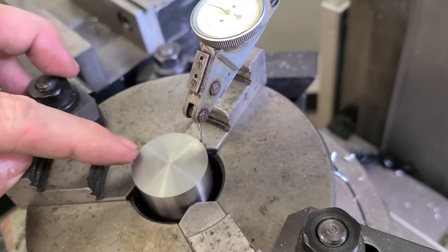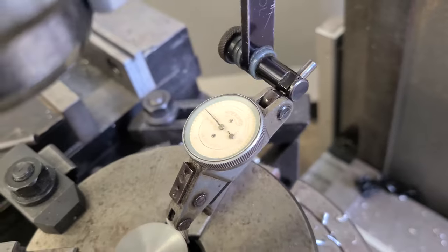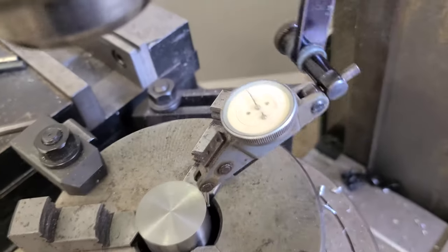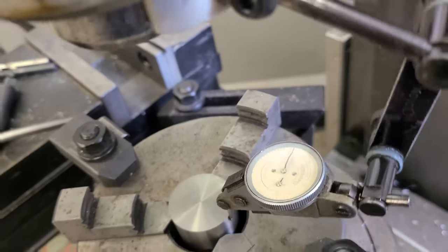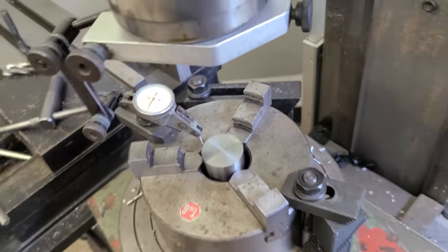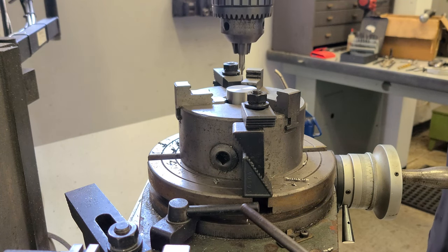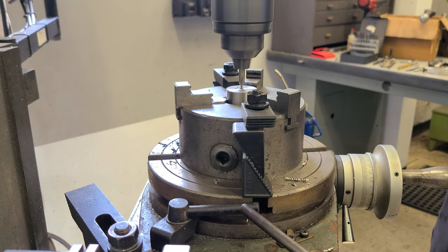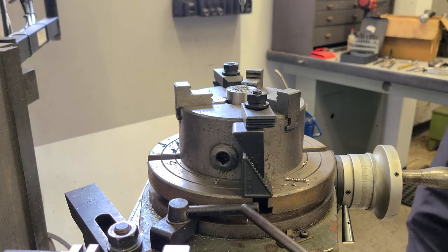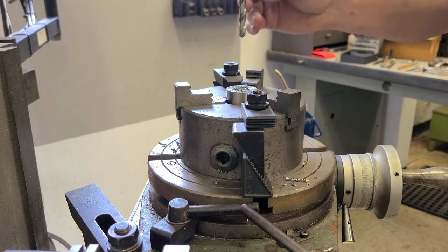Okay, so we got her in a chuck in the Bridgeport. I do a lot of sweeping. So that guy's right on the money. So yeah, we're ready to drill some holes. Okay, the first drill we're going to do is a little pilot. And I think this is a 6.7 mil drill.